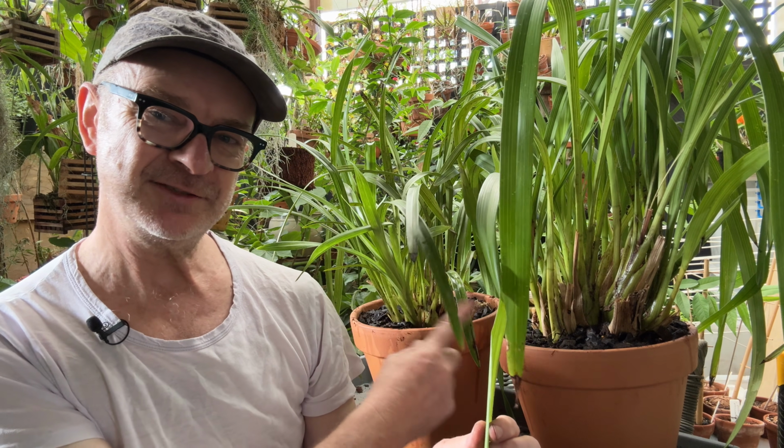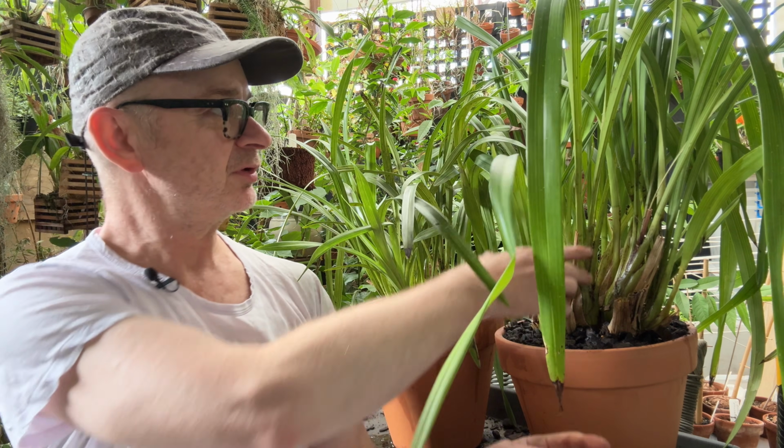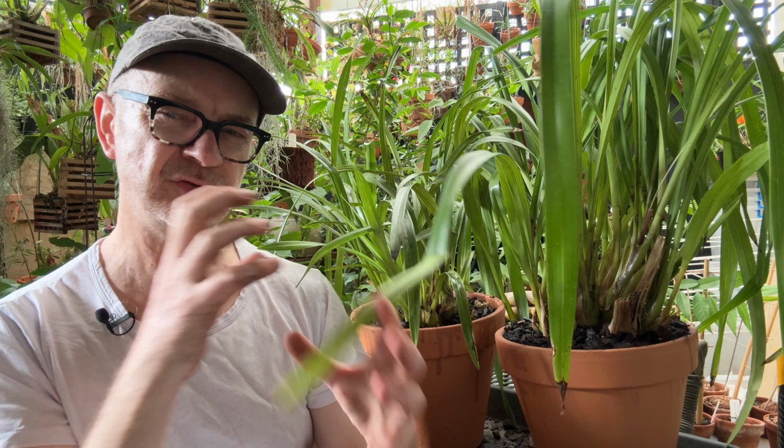Interesting to see the different vigor of these two plants. This one is much more one of those taller, strappy types, and this one a little squatter. So I'll be interested to see how they do in my care as to how the flowers emerge as well.